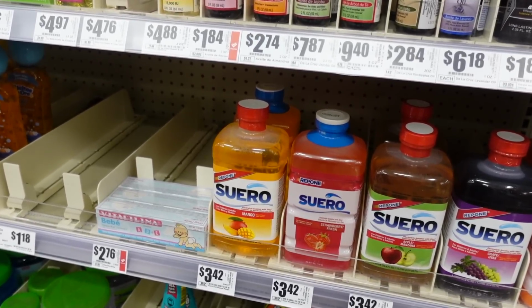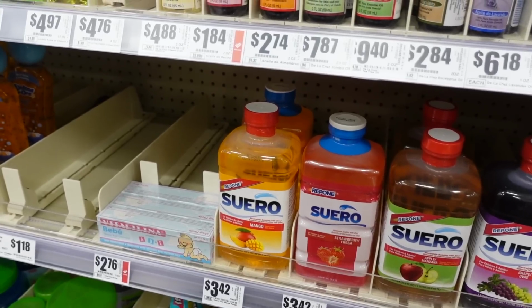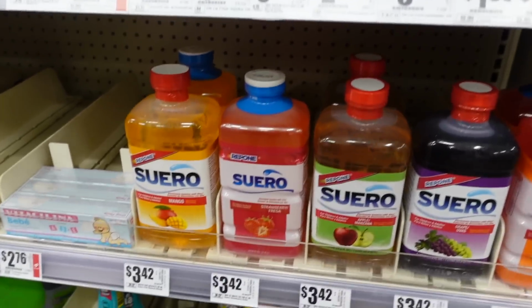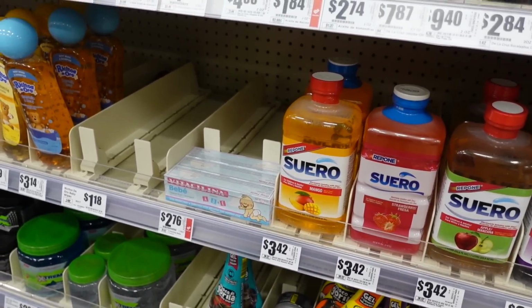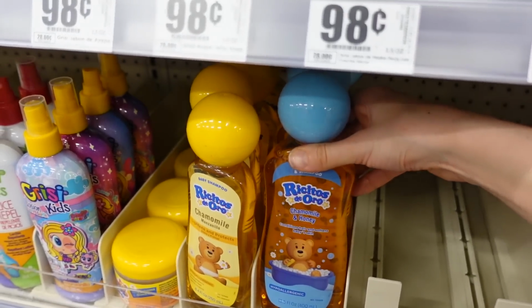Is it bad that this children's electrolyte fluid looks kind of tasty? The mango flavor? Cute. Chamomile and honey.